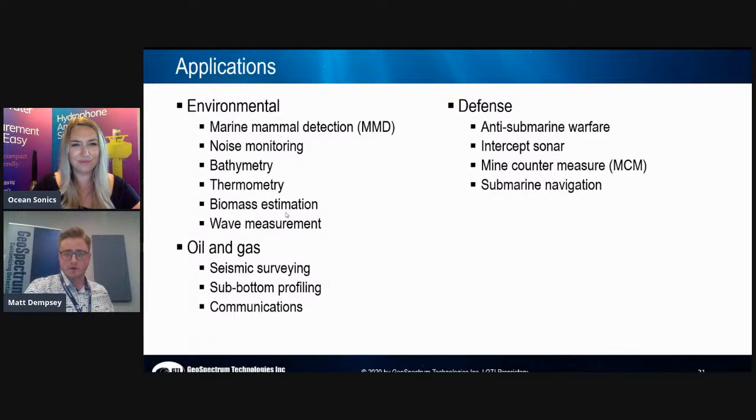In the defense sector, of course, anti-submarine warfare, ASW, we use it to track and to find submarines in the ocean. Intercept sonar: higher frequency sonars can be used to track and detect torpedoes, and then the vessels that are listening for it can actually take action to get out of the way. Mine countermeasures: you can use side scan sonars and multi-beam sonars to find subsea mines and to deal with them in an appropriate manner. And of course, we use sound to navigate in the ocean. Submarines can't see very far in the ocean with the periscope, so they use sound to do so.